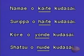The underlined parts are all verb forms. Have you noticed that they all have either the ending te or de? This pattern for making requests of people appears in these two forms, depending on what verb is being used. In other words, you'll sometimes hear te kudasai and other times de kudasai. Listen.